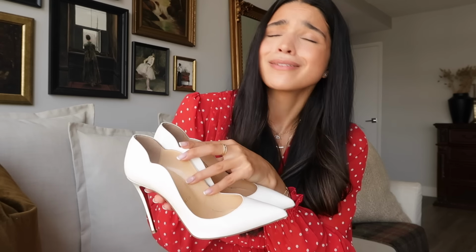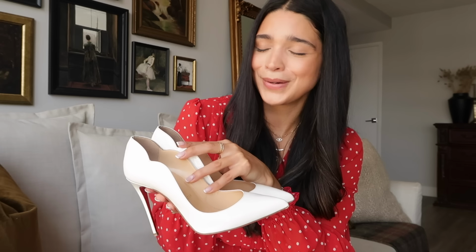Yeah, they're gonna be uncomfortable. I don't think anybody should be buying the So Kates, if I'm being quite honest. The Kates are just a classic 4-inch heel. I don't think they're any more or less uncomfortable than, you know, a 4-inch heel from Aldo. I think they're the same comfort levels.